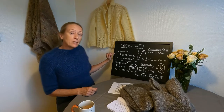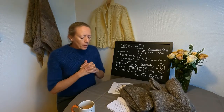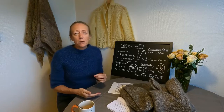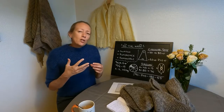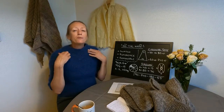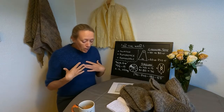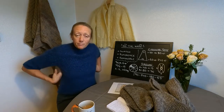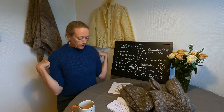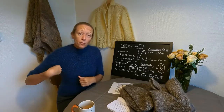What I do as the main method is what I call the reference method. What that is, is that I have knitted so many garments, so I have learned approximately how many stitches I need for my neck with that yarn and those needles. Approximately how many stitches do I need for the body? How many stitches do I need for the arm? How many stitches do I need to have around the body or shoulders before I divide for body and arms?